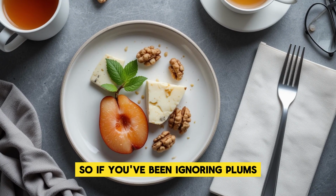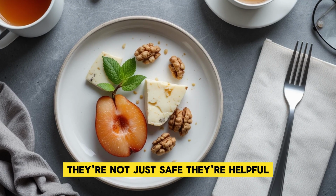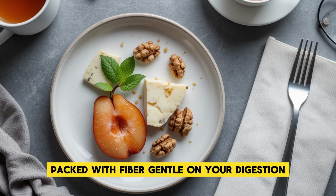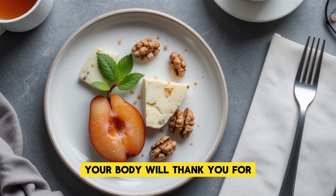So, if you've been ignoring plums because of their sweetness, it's time to give them a second look. They're not just safe, they're helpful. Packed with fiber, gentle on your digestion, and easy to enjoy in small portions, plums are the kind of sweet treat your body will thank you for.